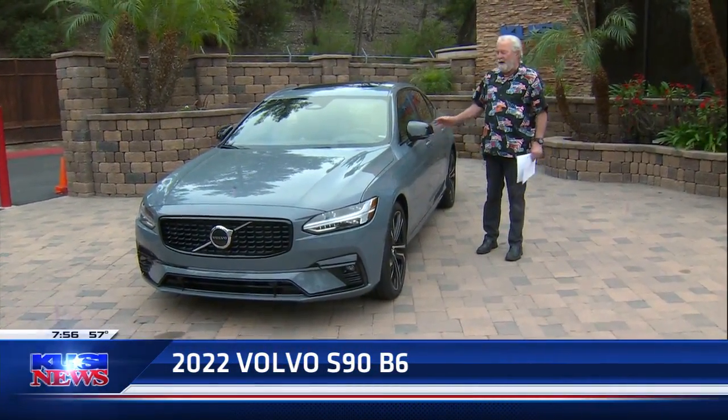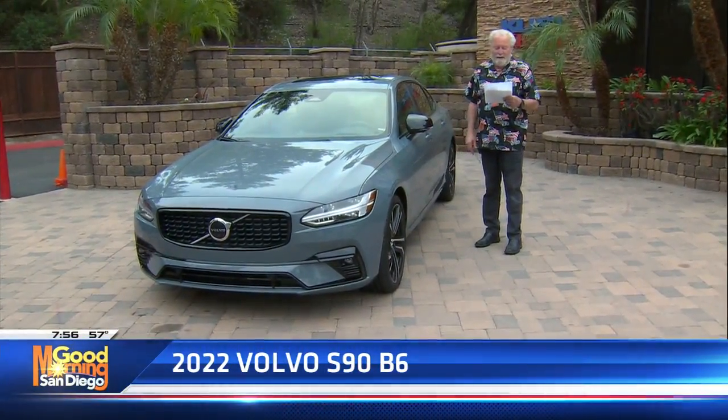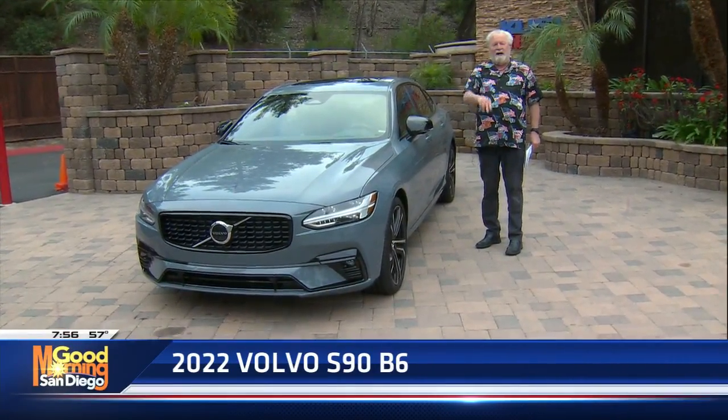So if you want a nice four-door that really glides down the road, check out the new 2022 Volvo S90 B6 all-wheel drive R design. All right, back to you guys at the desk.